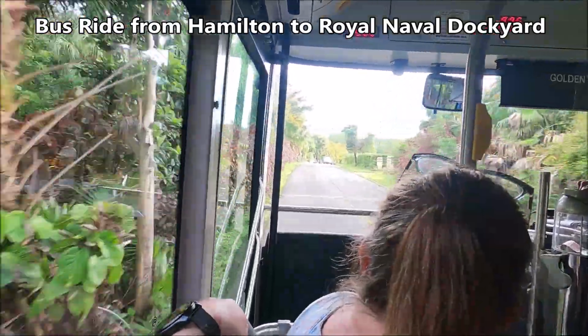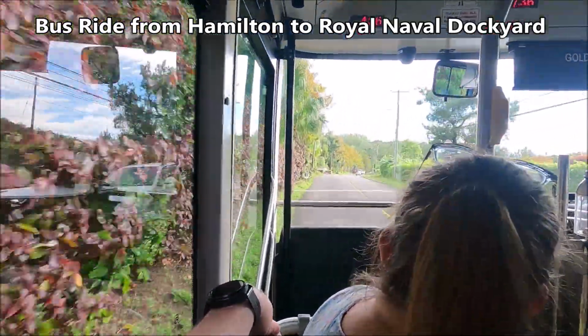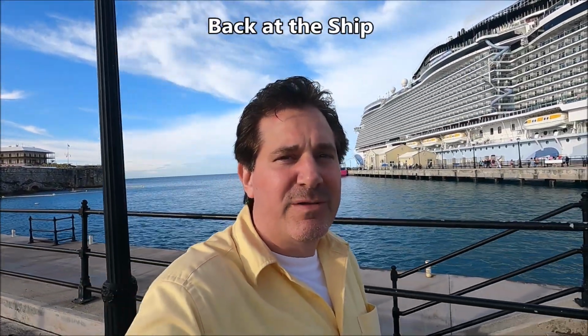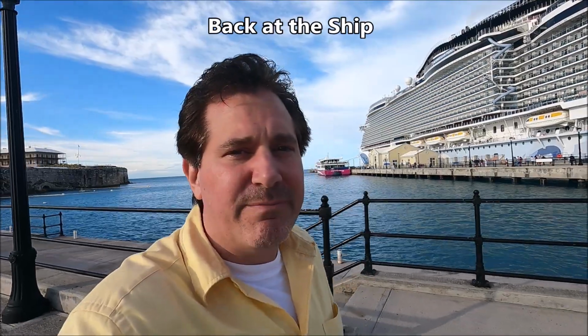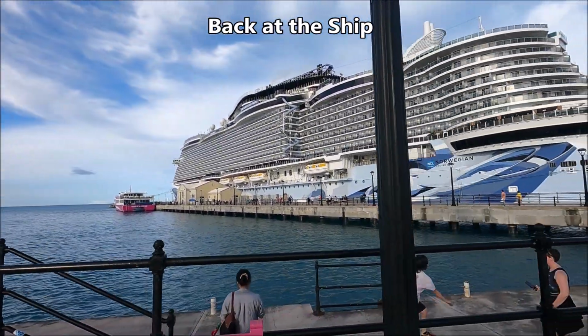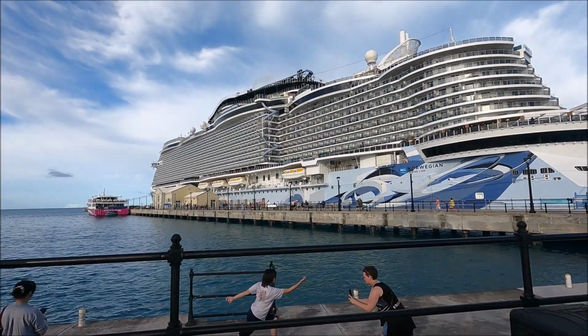So we're taking the bus from Hamilton back to Naval Dockyard. After our day of adventure around Bermuda, we're heading back on board the ship. And there she is, the Norwegian Prima, here at the Royal Naval Dockyard.